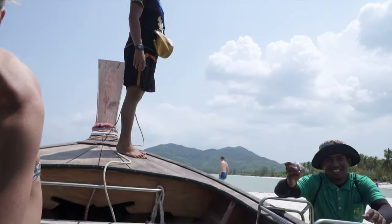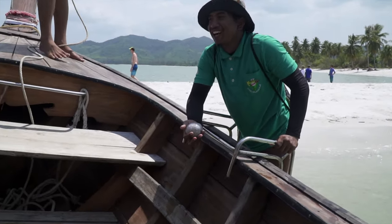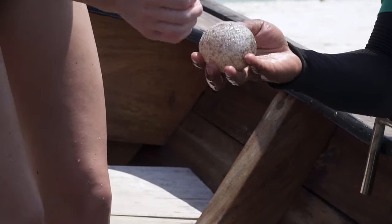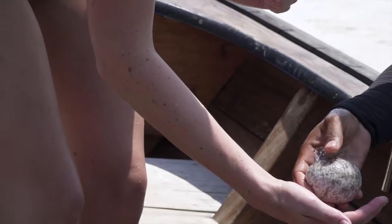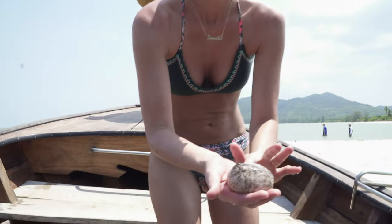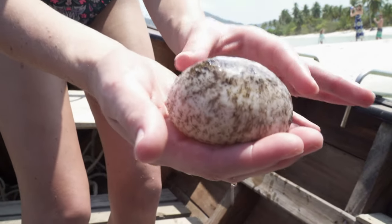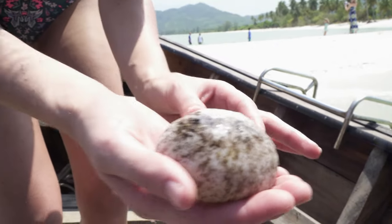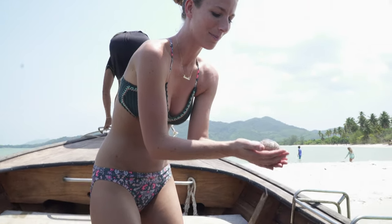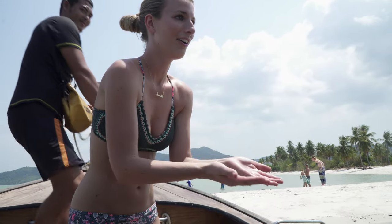Cucumber. Oh, really? Can I touch it? Does it hurt? Yeah. Oh, God. It's a sea cucumber. It's alive. Oh my gosh, it feels like a poached egg. Oh gosh, it kind of weirded me out. Very cool.